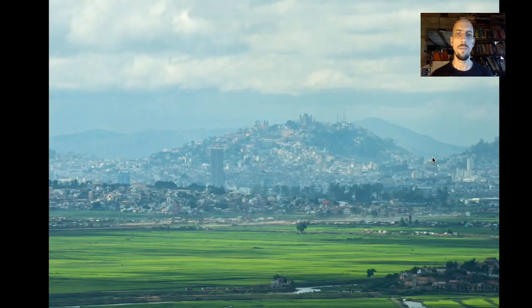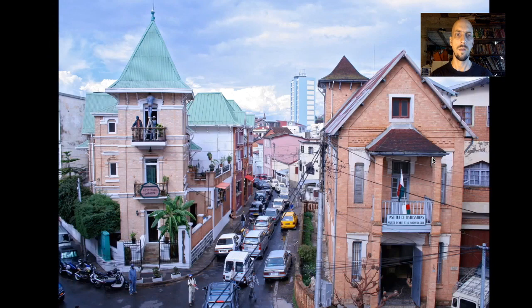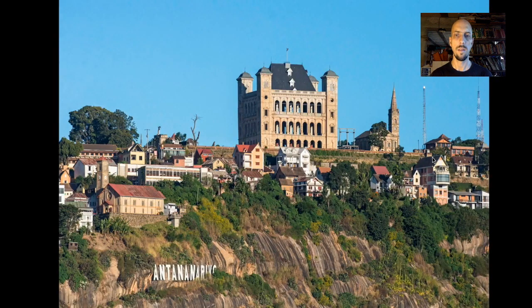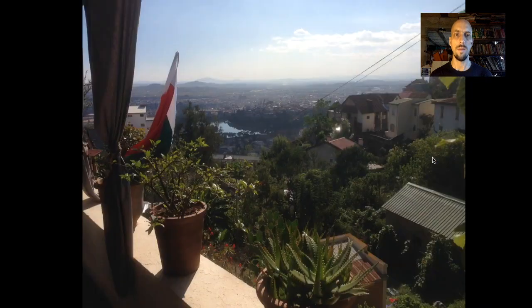Antananarivo has been described as a city floating on a sea of rice, which is quite a good description. It's quite a unique city. It has a bit of a medieval feeling to it. You can still see ox carts going down the main road sometimes. Really not like any other city in the world. That's the Malagasy flag there in the top left.